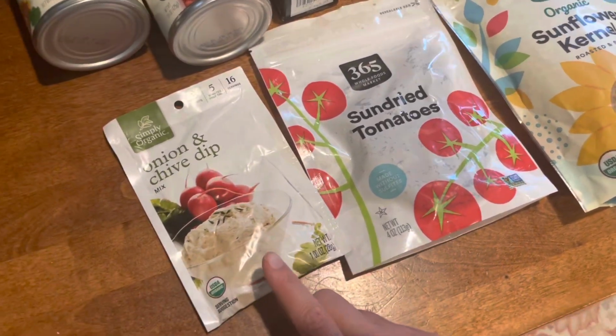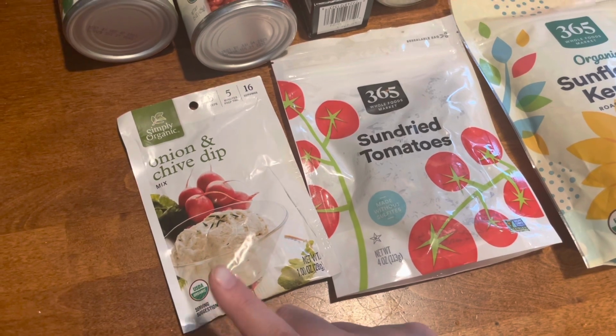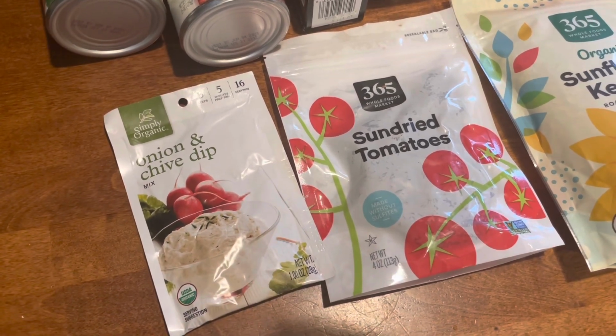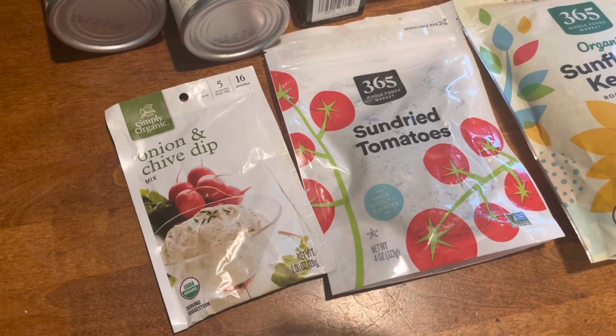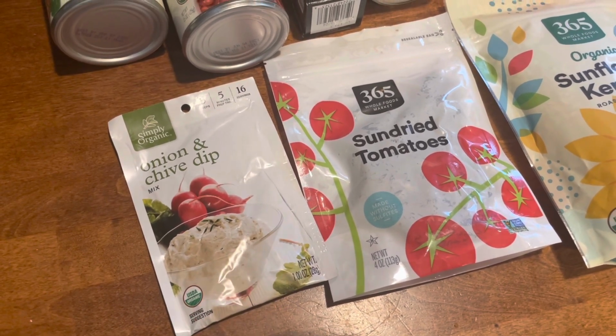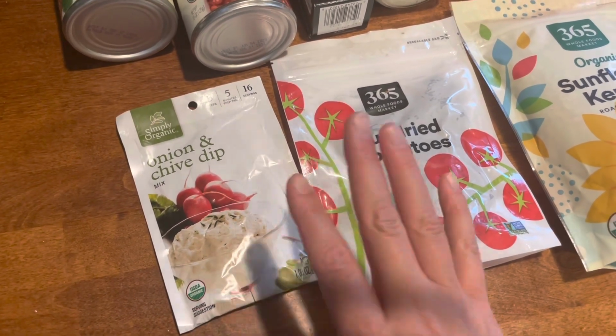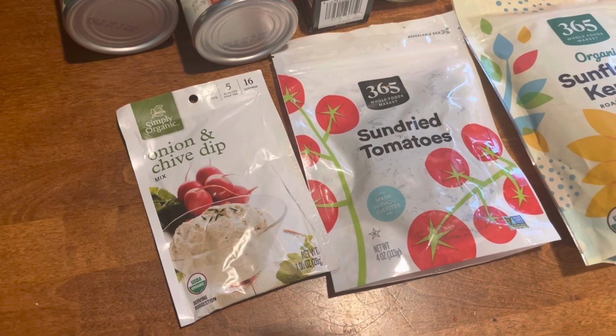And then I have onion and chive dip. I love mixing this with the Kite Hill, I think it's the Greek style yogurt, and I like dipping French fries in it. It's really tasty. And this is also really good to use as a marinade with olive oil and put it on pork for my husband, like pork chops and things like that.